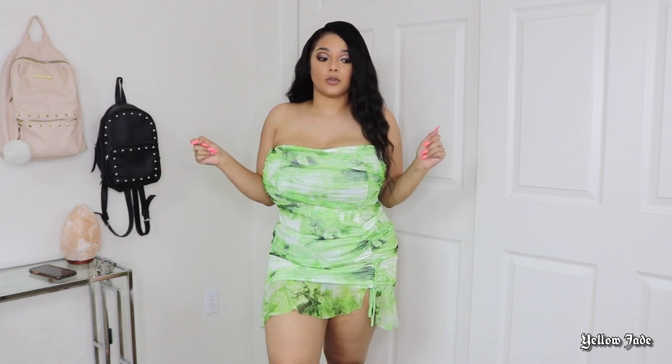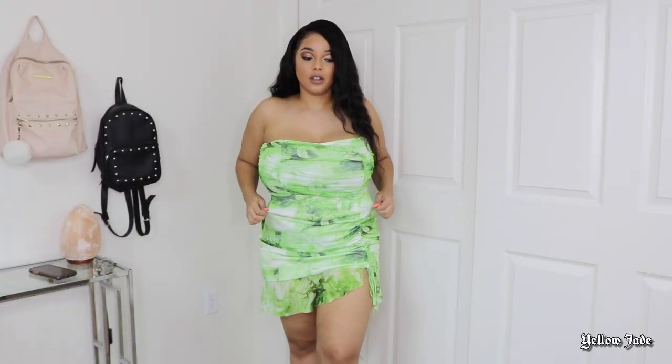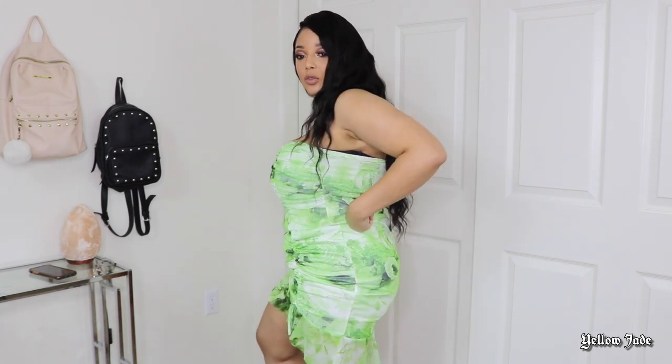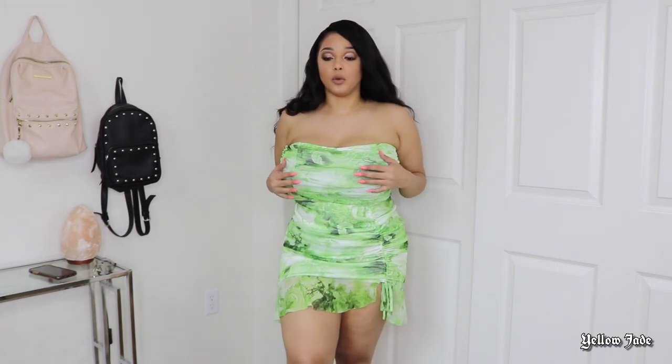Now, I would say though, I got this in a US size 12, which is a UK 16, and I feel like you would probably need to size down, just because there's a lot of extra room going on. Like thank the Lord my boobs fit in here, but I feel like it's one size larger. So yeah, definitely size down if you do get this.